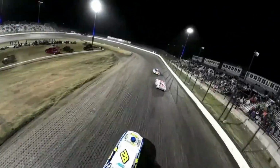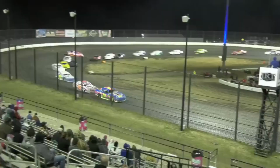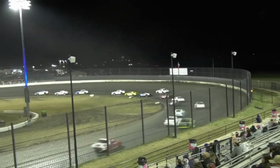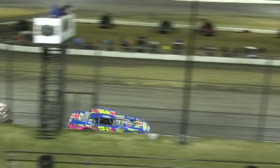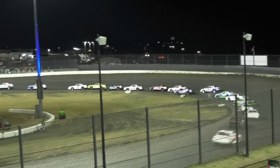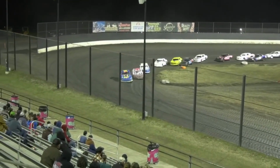His night will now come to a close, but we might have a battle in this one. Cole Sharzinski, third to first. The driver sitting in second started 22nd on the field, and he is right there knocking on the door. Both drivers going to huddle around the bottom of turns 1 and 2. Sharzinski will have to be perfect here if he wants to pick up $20,000.